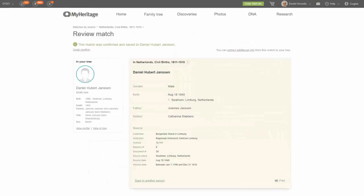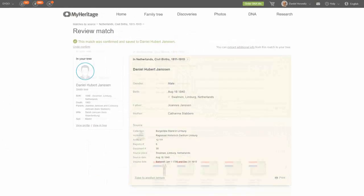Okay, I have already confirmed. You see also there that I can extract additional information. I can undo this confirmation, but in the very few minutes that we have left, let me scroll down here because there is another technology hidden right down here, and it's called the record detective.